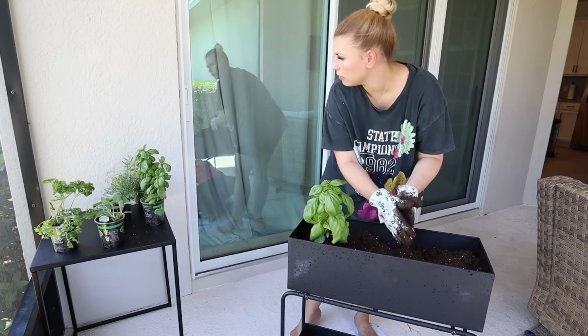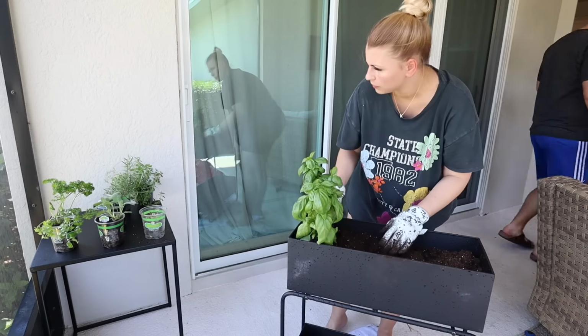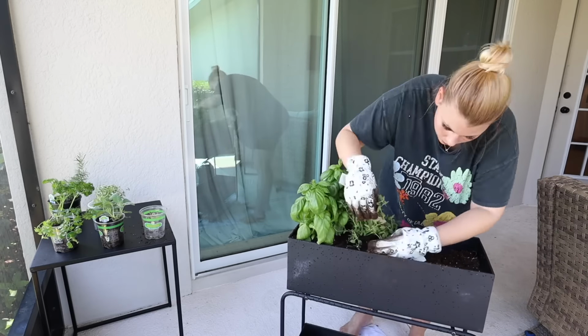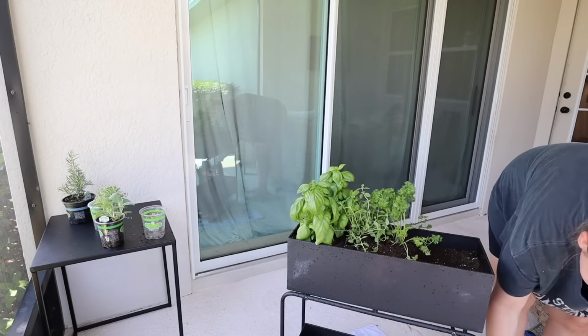If you are looking to do an herb garden, I highly recommend checking out Lowe's. In our area, they had the best selection and they looked the healthiest. We first checked Walmart and we just weren't impressed. And when we checked Lowe's, we were super pumped that they had all the herbs and they all looked really, really great.